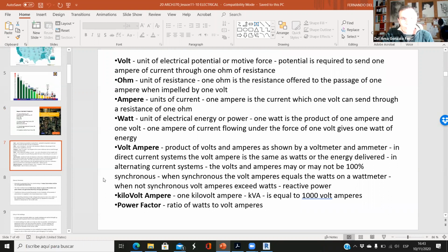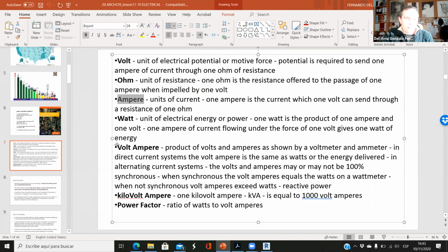So those are the units. We have volts, ohm, amperes, watt, volt ampere, and kilowatt. The main units are ohms, amperes, and watts. We know what a watt is, because watt is the unit of power.